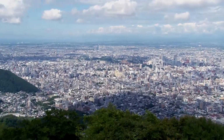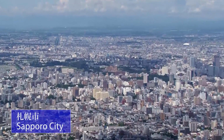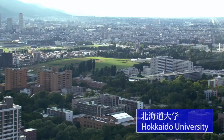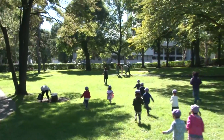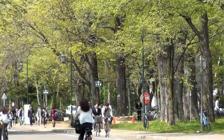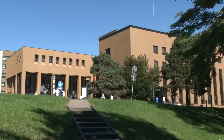Hokkaido University is located in central Sapporo, a major city with a population of about 1.9 million. The Sapporo Campus is a green urban oasis. A beautiful natural environment stretches out over the campus, where local residents often come to relax and the students pursue their studies. We looked at the natural environment of the campus from early summer to autumn.